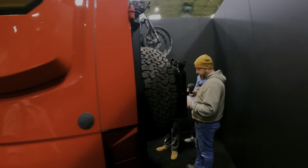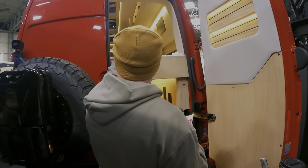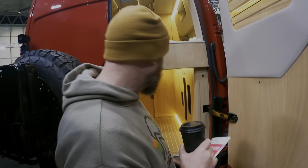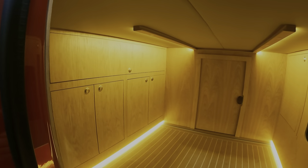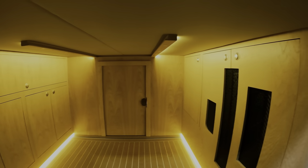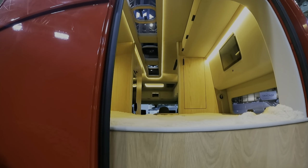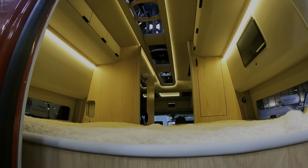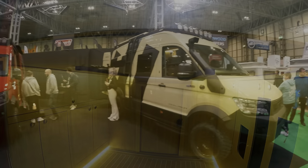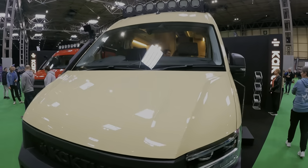But I wonder what the back's like. So it's got the bikes on the back. Yeah. It's high, isn't it? It is high. Well, they'd love this. That's got loads of storage in the back as well. Yeah. I didn't think it would have. Well, it's not going to be a waste of space, is it? Nice little ceiling as well. It comes in a different colour. Proper off road, isn't it? Nuts.